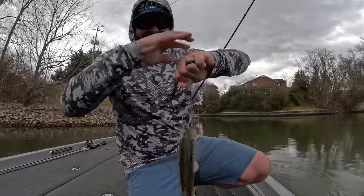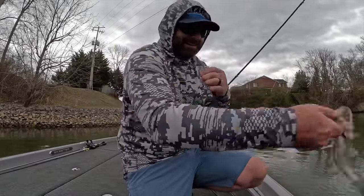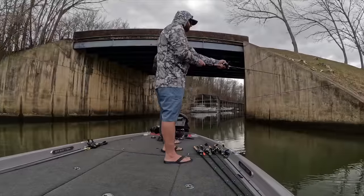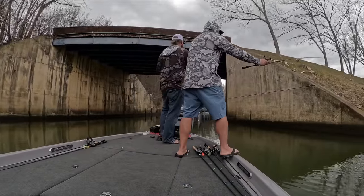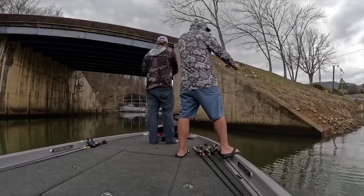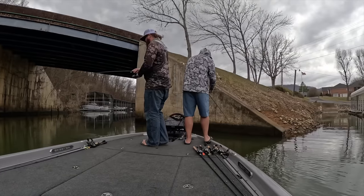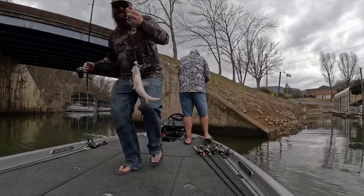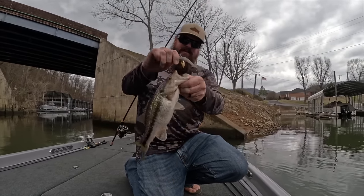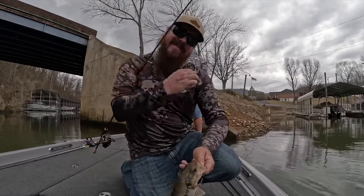Got a largie. There's the largie. Thanks, bud. That swammer on the mini underspin. Hey, little buddy. The only thing I like doing more than catching fish is catching them while Tim's snagged.